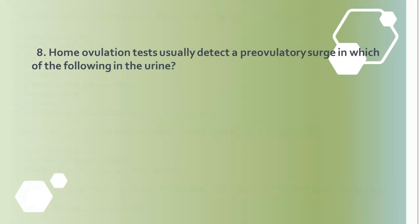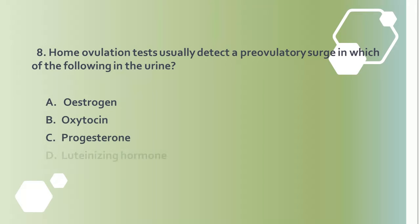Next question is: home ovulation tests usually detect a preovulatory surge in which of the following in the urine? Option A, estrogen. Option B, oxytocin. Option C, progesterone, and Option D, luteinizing hormone.